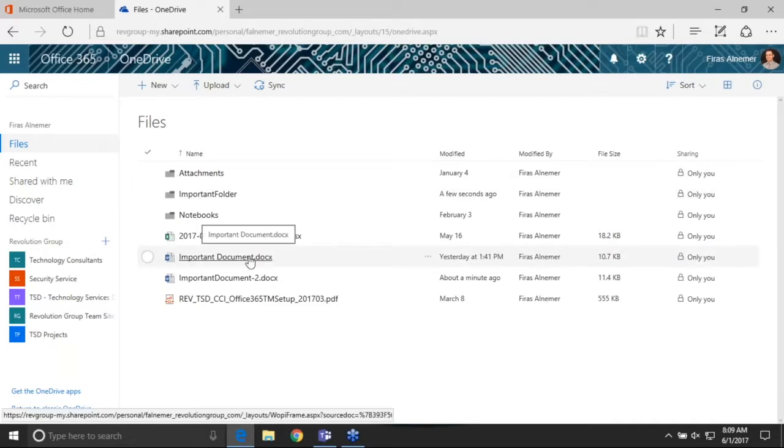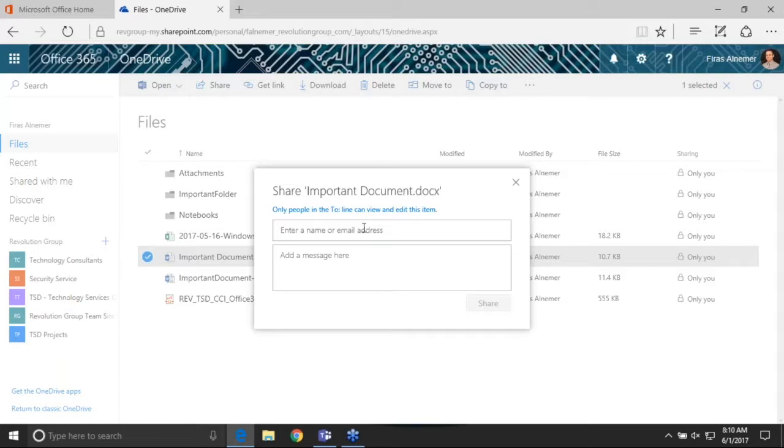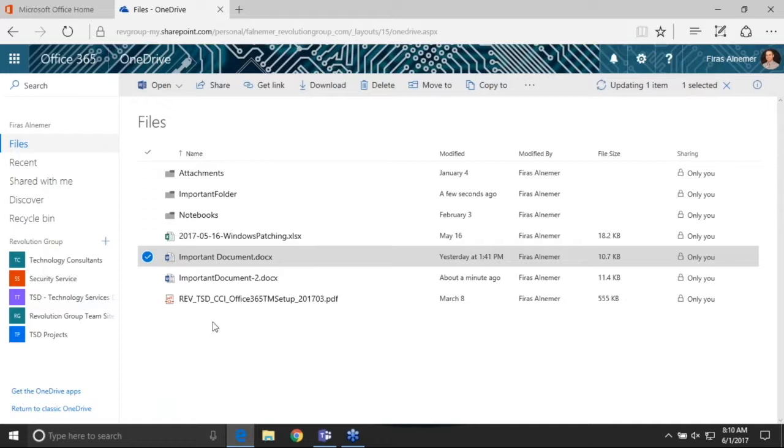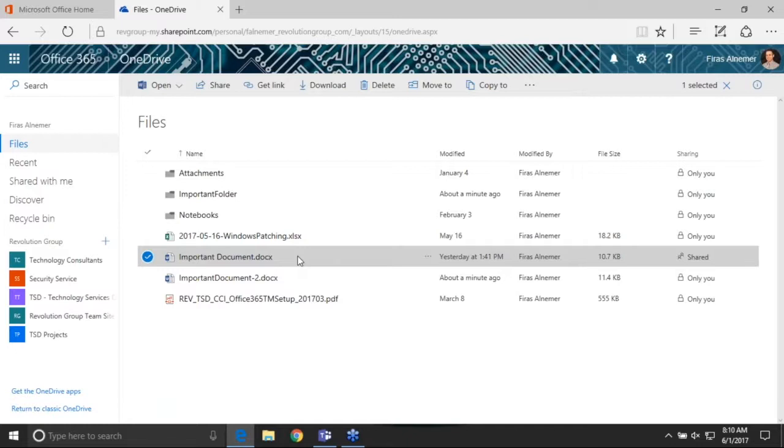You can share files from your OneDrive to people within your organization. To share files, right-click on a file that you'd like to share, go to Share, enter the email address of the person you would like to share your file with, add a message if you'd like, and then hit Share. This will send the person a notification that you are sharing that file with them, and they'll be able to log in with their credentials and access the file.